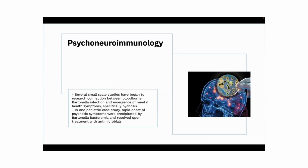Interestingly, researchers have begun to explore the complex relationship between the brain and immune system through several small-scale studies, which have suggested links between B. henselae infection and the onset of psychiatric symptoms, including psychosis. In one pediatric case study, treatment with antimicrobials resolved acute behavioral symptoms, which began rapidly following B. henselae infection. It should be noted that this type of symptom is very rare.